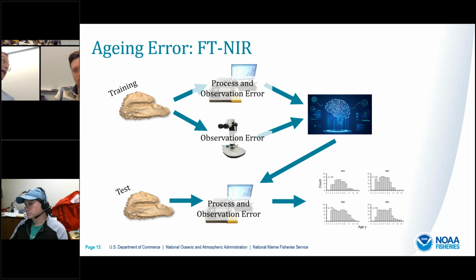Observation error could potentially arise from instrument operator error, if we want to call it that. So this could be if someone put the otolith at the incorrect orientation, or maybe had a very wet otolith that they didn't dry off very well. There could be some degree of error introduced at that step. So we wanted to look to see if operator was having any effect on our age estimates.